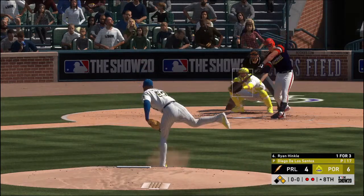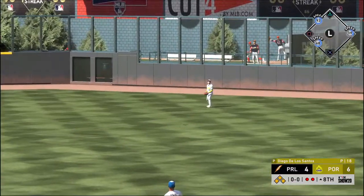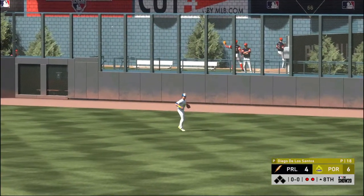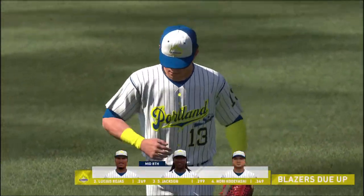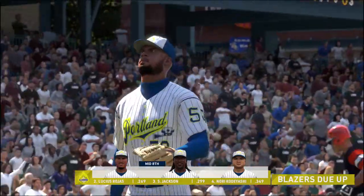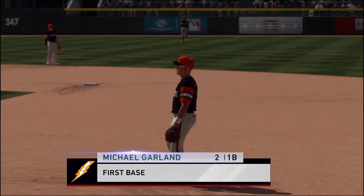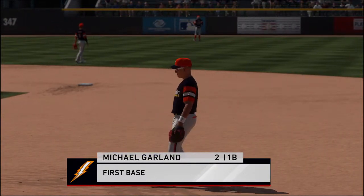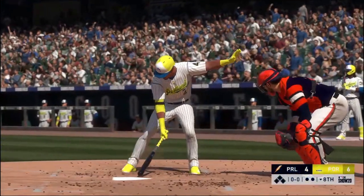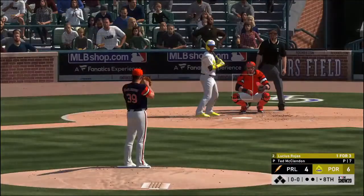Ready to deliver. Here's the first pitch. Hit high and deep to right center. Center fielder giving chase. He's there to make the play, and that'll retire the side. Michael Garmon is going to come on as a defensive replacement now as he takes over at first base. Michael Garland. So striding forward now, Lucius Rojas, as the switch hitter will take his cuts left-handed here.